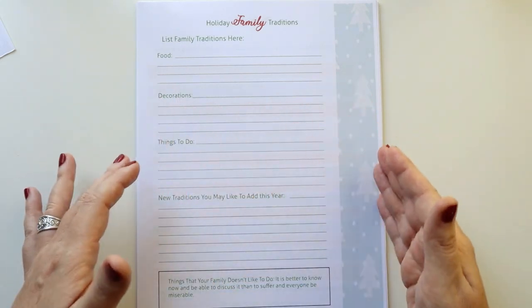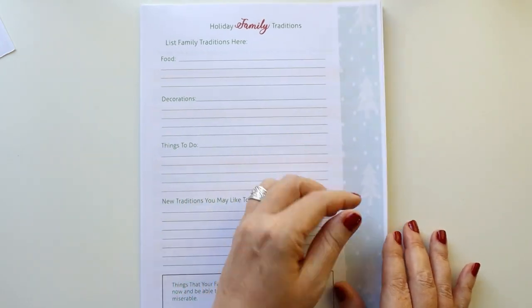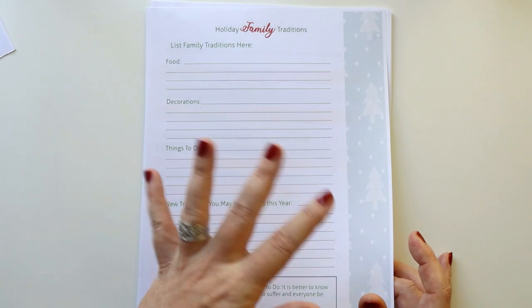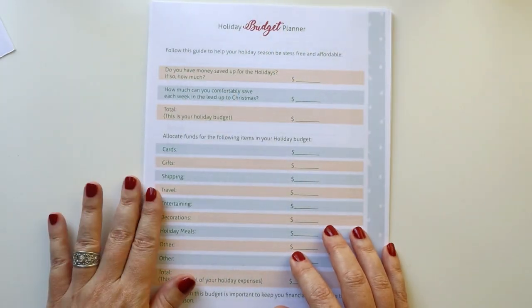This is a great way to memory keep as well. Great keepsake for the future. So love this page. This is a great page to have. I should also say I have printed one-sided, but you could definitely print these double-sided, so that when you put them in your planner, they're like that.